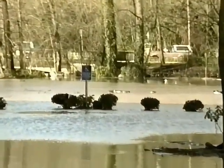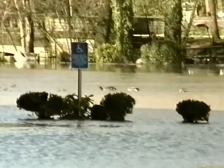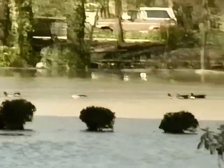Well, even the ducks are finding it a little desirable around here.